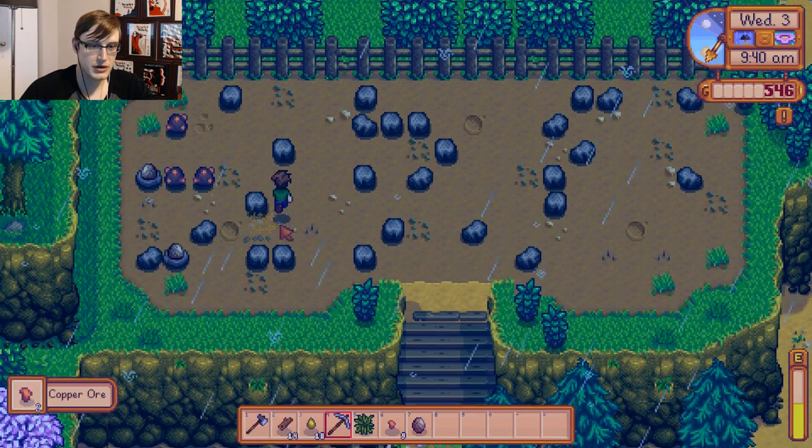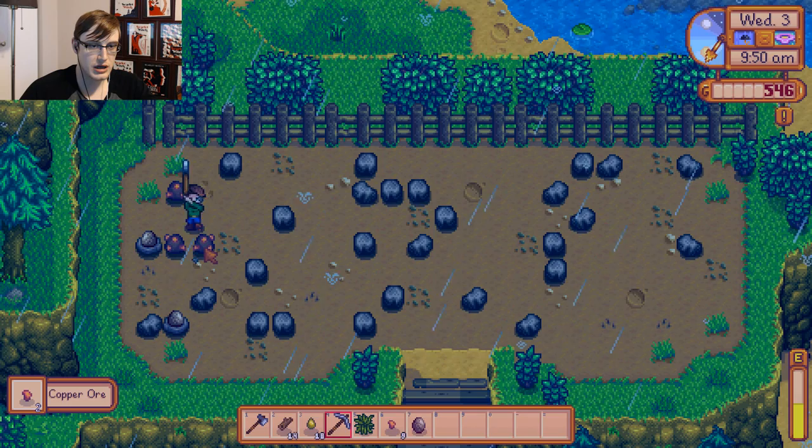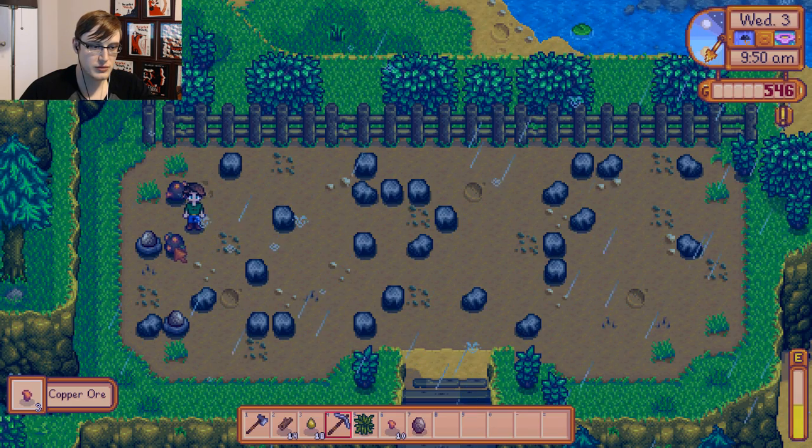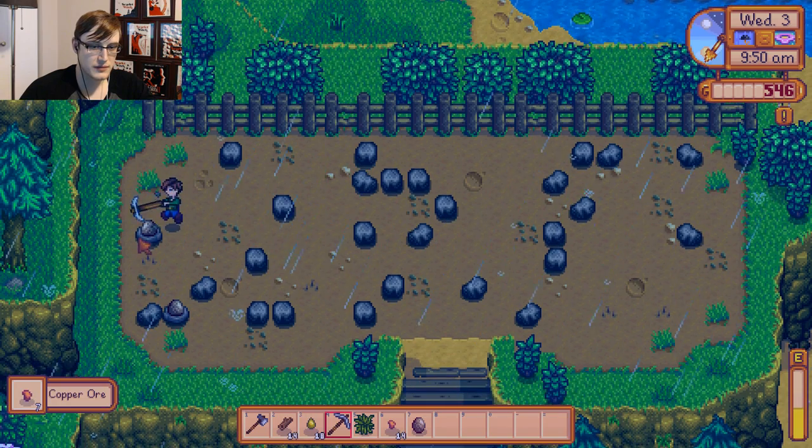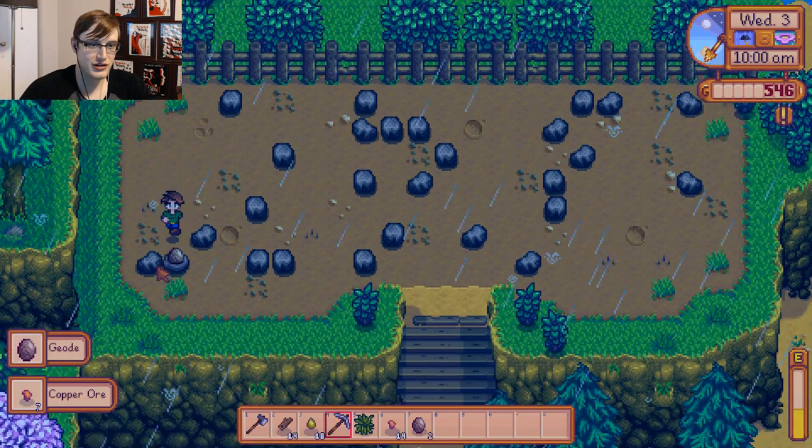We'll get a pretty decent amount, I think. So we're already at 9. And we've got 2 back in the storage. Ugh, we're like 4 short.